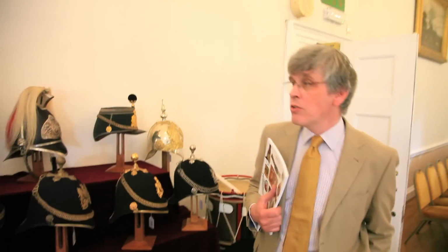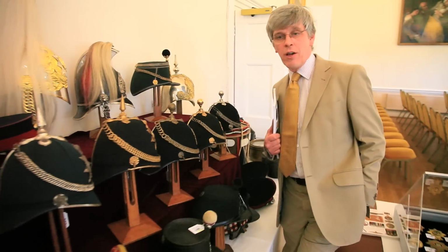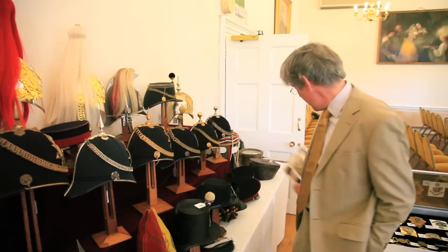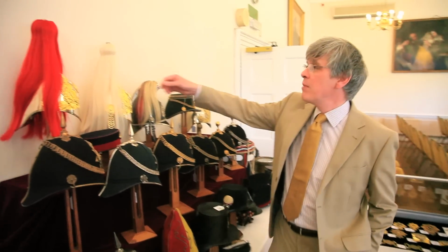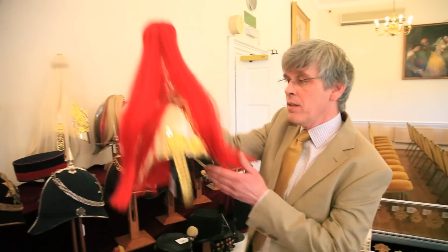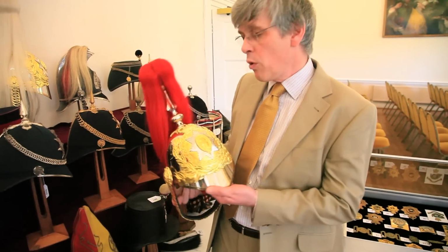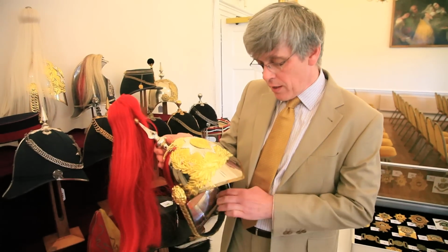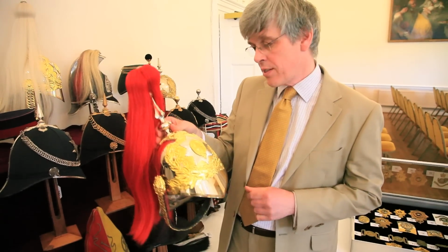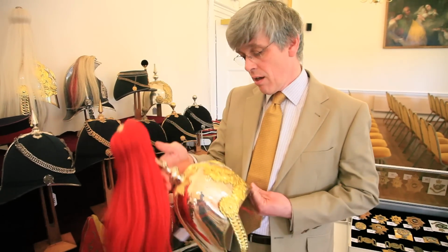As you can see, we've got a good selection of headdress, and for those that have recently seen the Queen's Jubilee, you'll have seen lots of these being worn, which are popular with collectors both in the United Kingdom and overseas. This is a helmet of the Royal Horse Guards, and this would have been the pattern worn by the Queen's escort during the Jubilee celebrations. You can buy these for around the £700 to £1,000 mark.